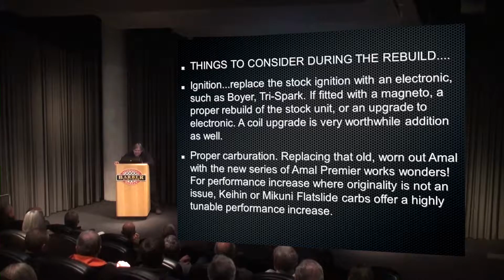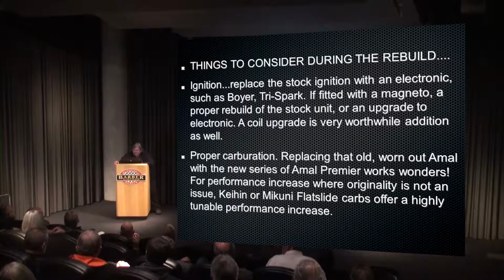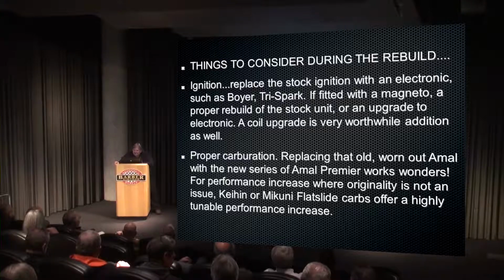Oh, comment, okay. You're talking about upgrading ignition and carburetion. I've got a Norton Commando that Leo helped me restore 8 or 10 years ago. It had a fresh engine that had new Amals on it, not the Premiers. And about 3 years ago, we upgraded it to the Premiers and a Tri-Spark ignition, and it made a different motorcycle. It was like night and day. It really does. It's amazing what a good ignition does.